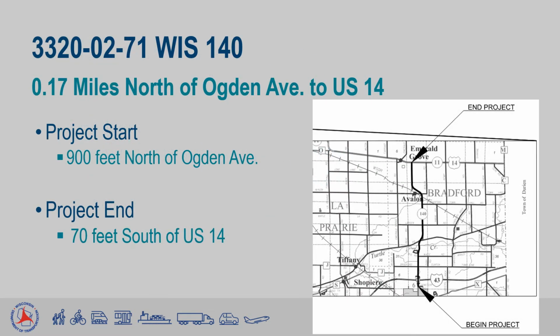The project identification, or ID, is the number 3320-0271 and is bounded by a point 0.17 miles, or about 900 feet, north of Ogden Avenue and a point about 70 feet south of Highway 140's end at US 14. This brings the total project length to about 6.6 miles.